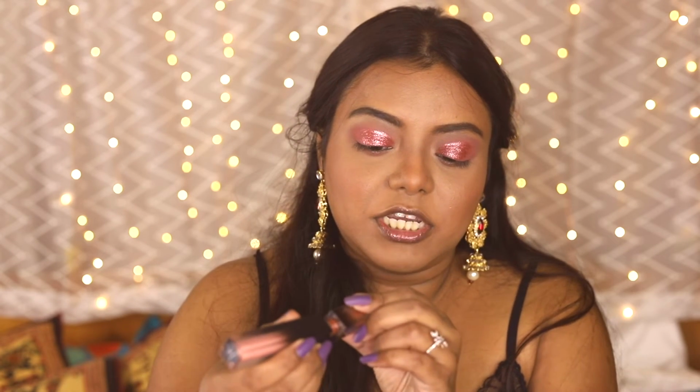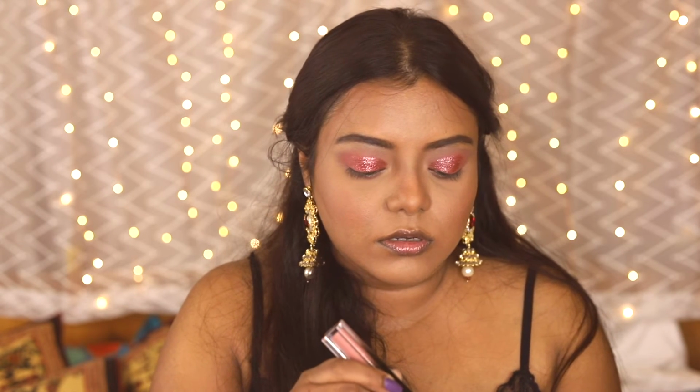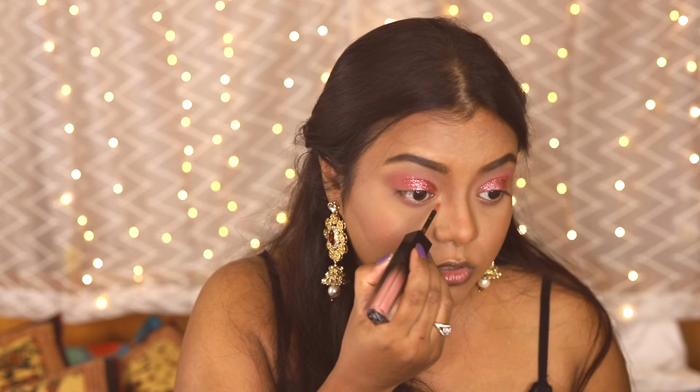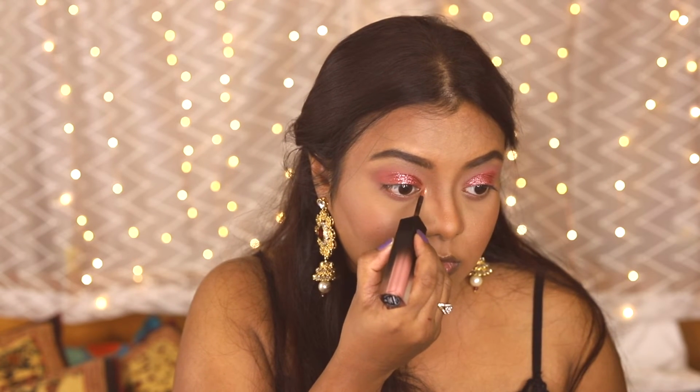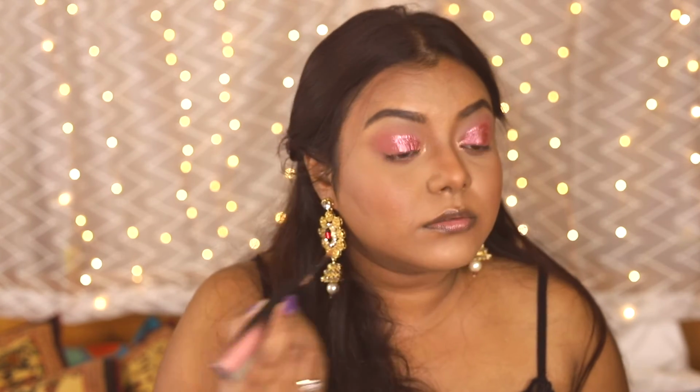So next I'm gonna take the shade Shimmering Sunset, and I'm gonna use it for my inner corners, and I'm gonna use very less of the product. So these eyeshadows are very beautiful. I really love these eyeshadows, and the best part of it, you don't have any fallout using some glitters. Most of the time I do have problems with fallouts, even for eyeshadow also, but because they are liquid, you don't have any fallout.